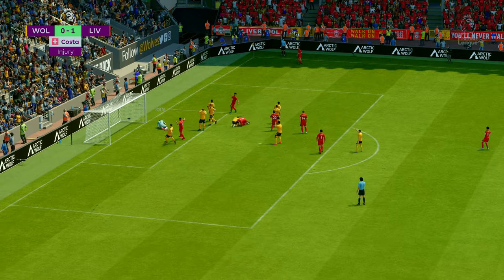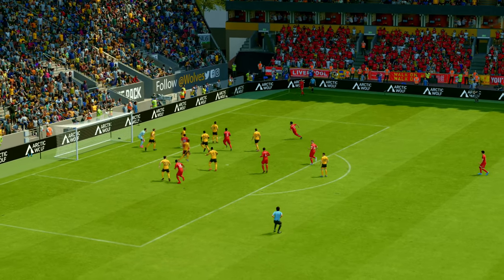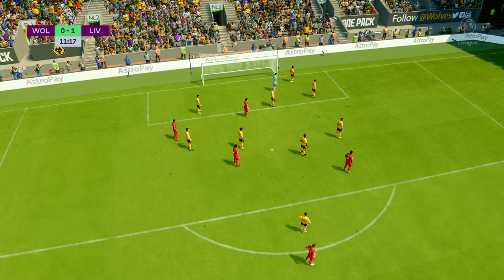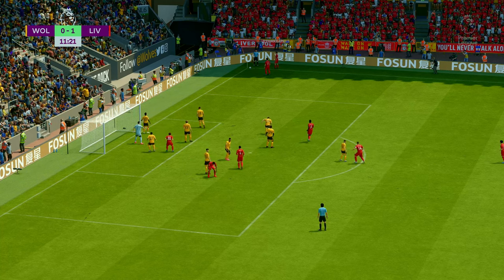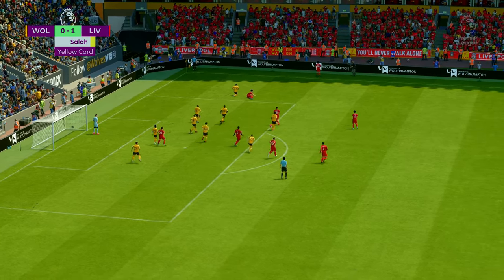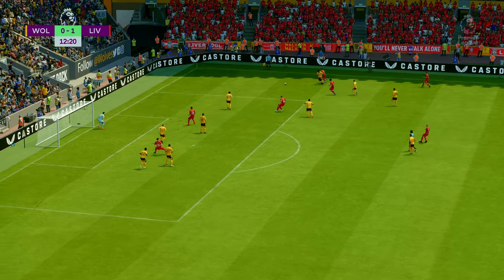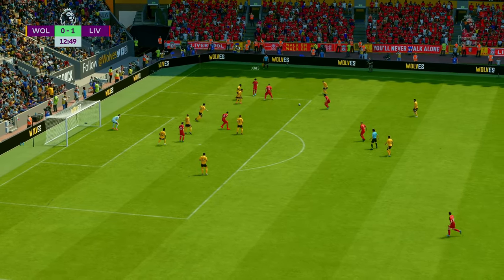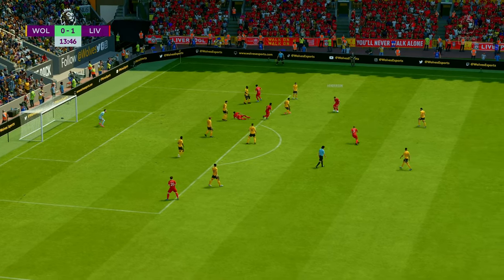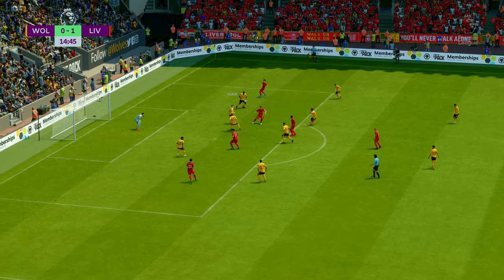Trying to deliver it accurately. Goalkeeper got to it. Well, they're going for the short one. And the Liverpool throw-in forthcoming. It needs an accurate cross. Henderson. Here's Salah. Can he find the angle? Henderson. Shot attempted. Superb block.